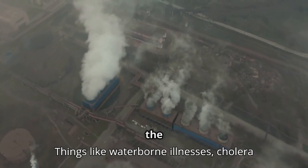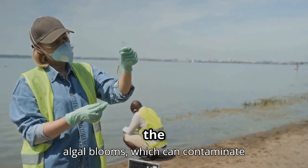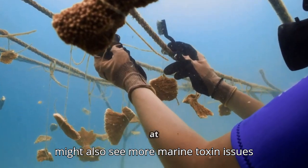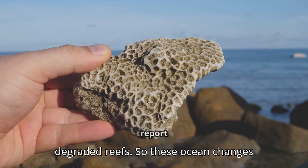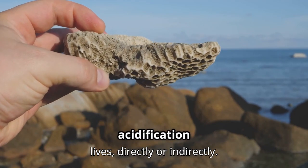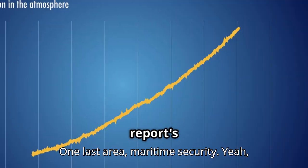Like what? Things like waterborne illnesses, cholera may be spreading, increases in harmful algal blooms which can contaminate seafood or make swimming unsafe. We might also see more marine toxin issues, like ciguatera fish poisoning, which seems linked to warmer waters and degraded reefs. So these ocean changes have these far-reaching ripple effects, touching almost every aspect of our lives, directly or indirectly. One last area, maritime security.